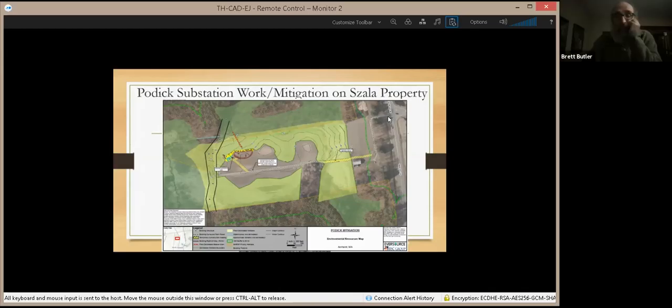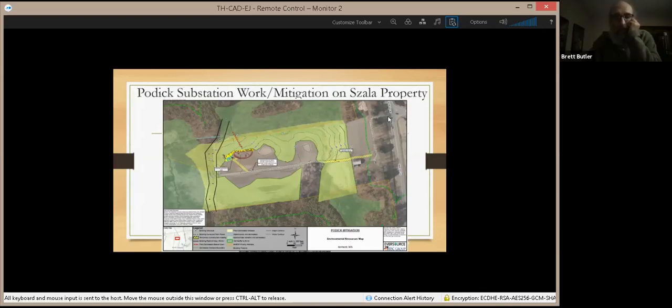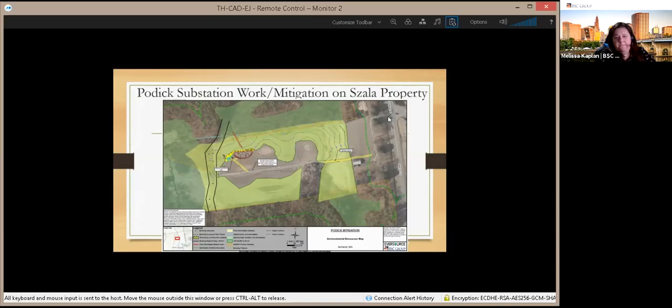Yeah, but eventually it's got to be taken away. So yeah, it will be. Okay. And it looks like you guys have the easement on there now, so it looks like there's no issue. Exactly. Okay, that's great.